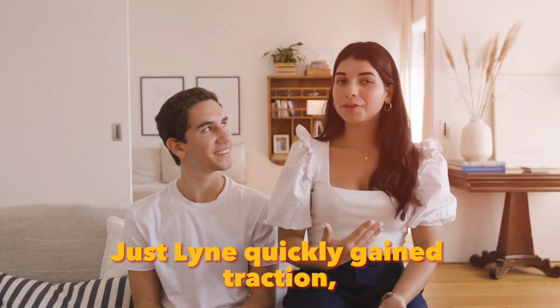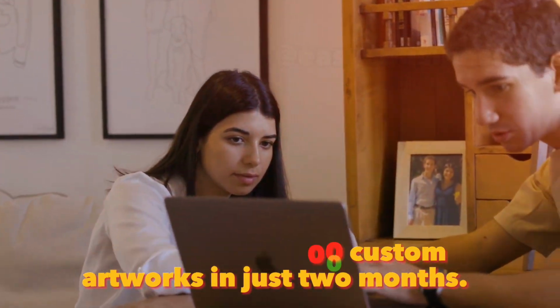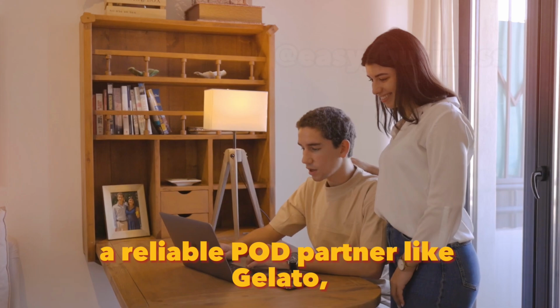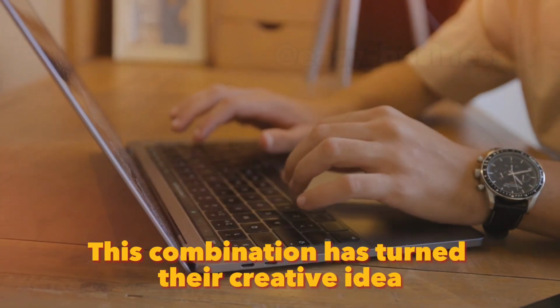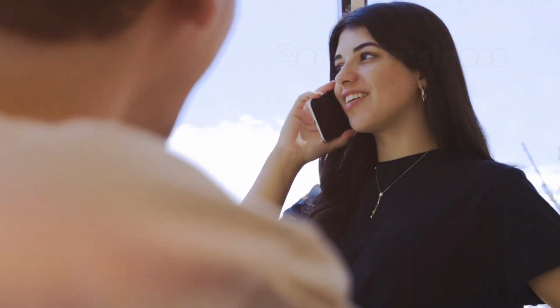Just Line quickly gained traction, selling over 2,000 custom artworks in just 2 months. Their success is driven by a strong product, a reliable POD partner like Gelato, effective TikTok ads, and their entrepreneurial mindset. This combination has turned their creative idea into a thriving business.